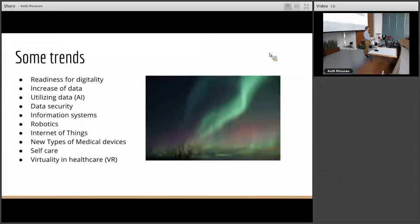So there is some trends related to health technology. You may be aware of these already, but I hope some new things also you will get some new information also. So there is 10 bullet points, and I will give you a couple of examples about these. Of course, these are just some trends. There's also some other technologies that are used today, but there's a limitation of 30 minutes, so we have to maybe stick with these. So this is the outline of the presentation also.